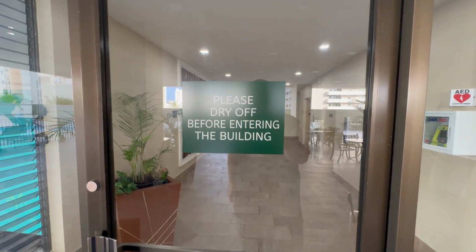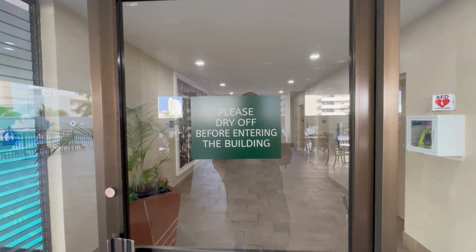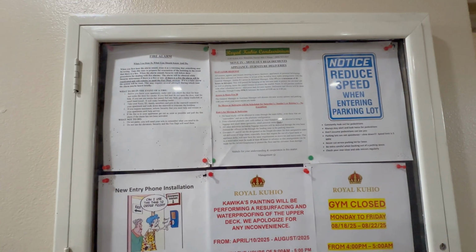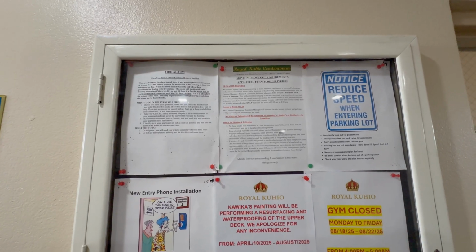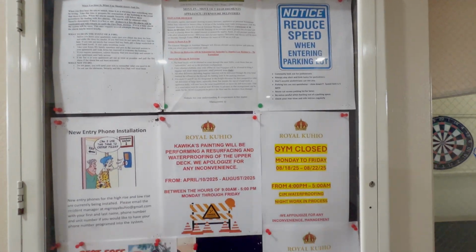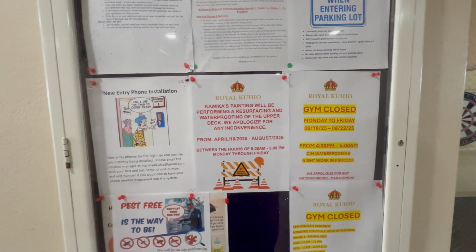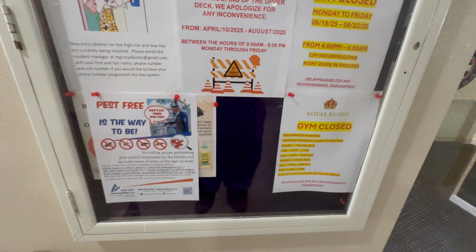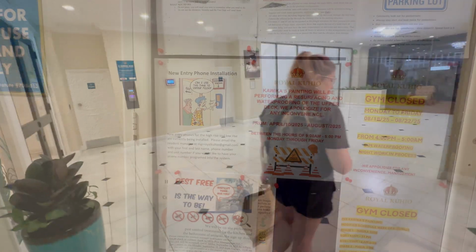One thing you can say about this building is lack of friendly staff, lack of friendly signs. It's like they hate you being here just for existing inside this building. One thing I've noticed about staying here is everything is a complaint. Everything. Reduced speed in the parking lot, gym's closed. It's been closed the entire time. They just keep moving the dates, by the way. It's crazy. It's crazy bad is what I mean by crazy, just so you know.